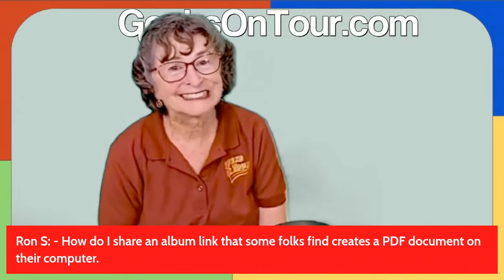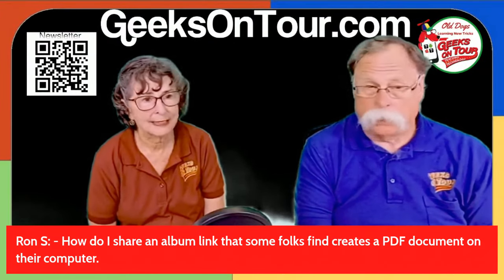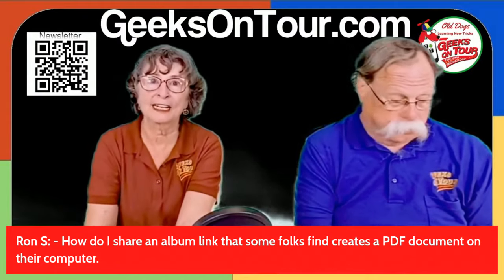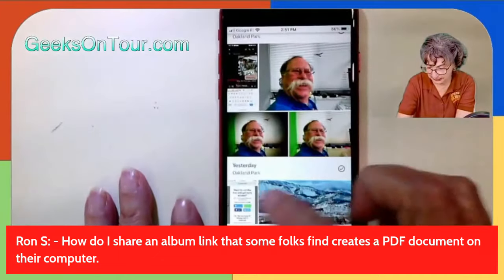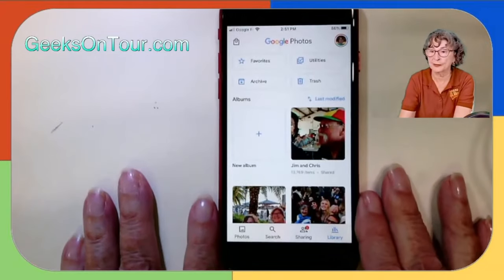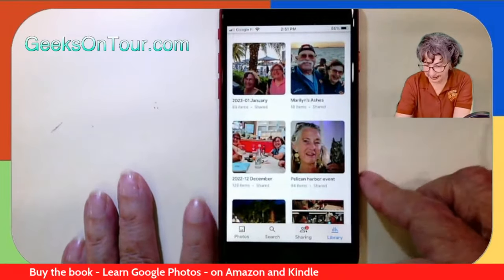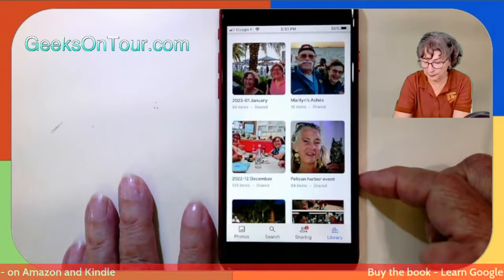Okay. How do I share an album link that some folks find creates a PDF document on their computer? A PDF. And sorry, I don't know. But let me just show sharing a link to an album and see if that's the way you do it. My iPhone happens to be the one under the camera right now, so that's what I'm going to use. And I have an album called Pelican Harbor Event that has 84 items in it.